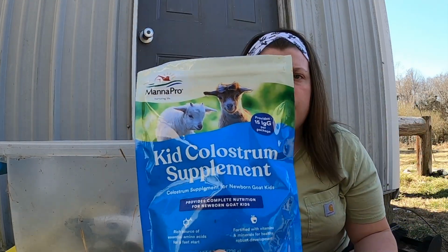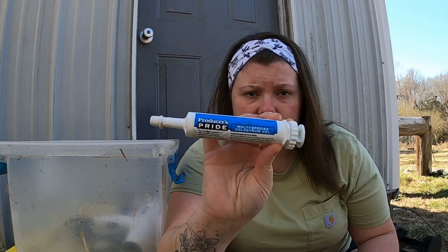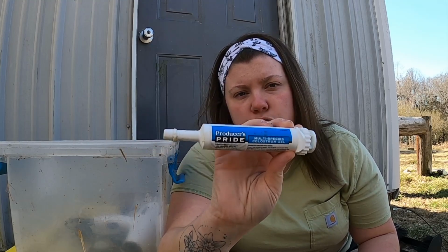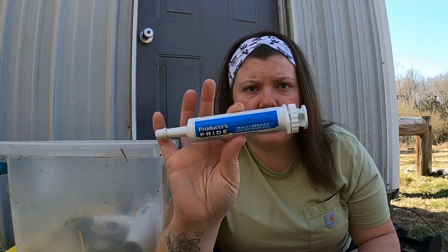So even if I have to use powdered colostrum, this is not going to replace a feeding of colostrum. This is just going to get them a little energy so they have the energy to eat either a bottle of colostrum, powdered, frozen, milk straight from mom in that moment, whatever, or nursing off mom. So this is not a replacement, just an energy boost so we can get them eating.